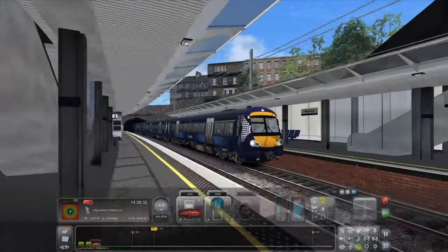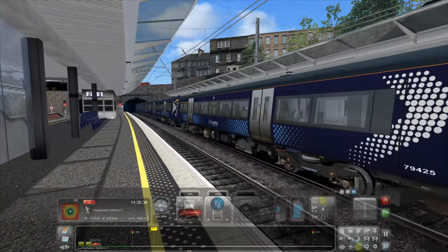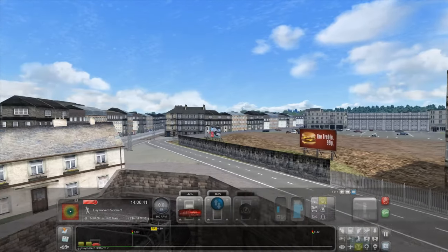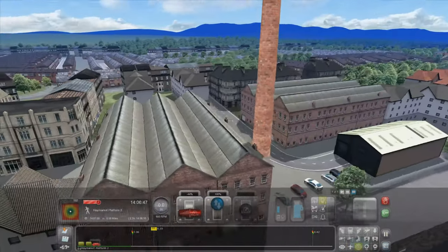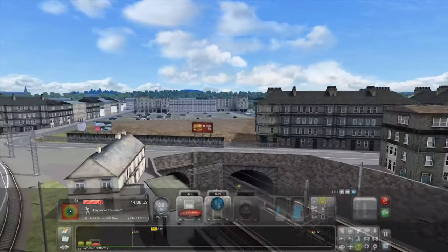How's this station looking? We've got some interesting glass panels. There's quite a lot of traffic on this route, but most Dovetail Games routes now have, you know, a lot of traffic. There's like a chimney here. It's interesting. I like looking at the billboards.